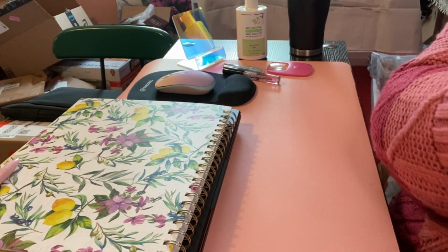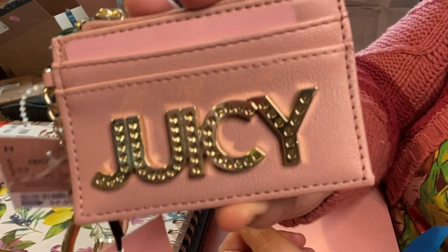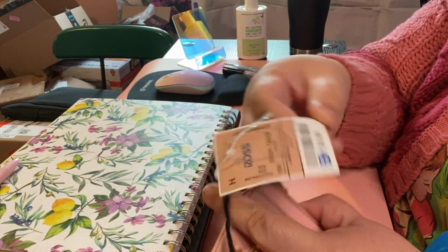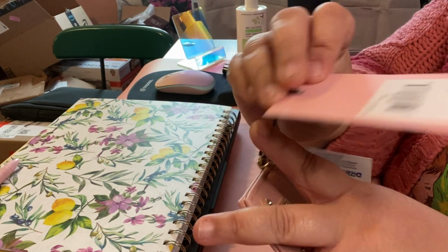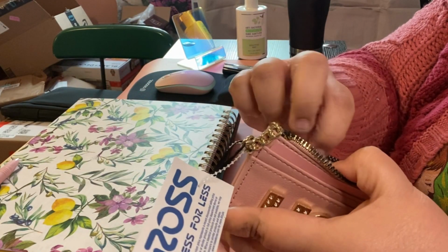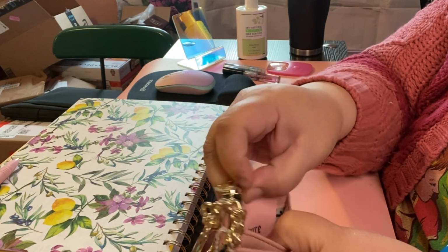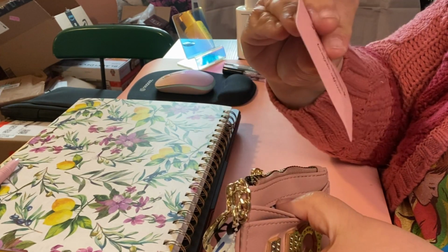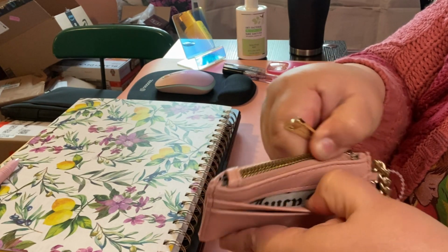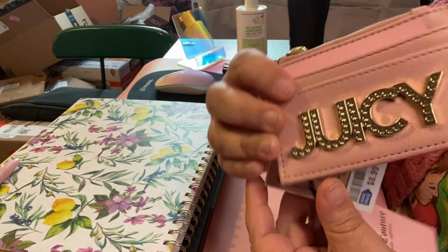$39. Okay, and then I found, oh my god, this super cute card holder for me. How cute is that? Oh my god, I love this pink. This was $8.99. Original price is $35. Juicy Couture. So yeah, I definitely love this. And I need one too, so perfect. And there's more here in the back. I just love the pink and gold.